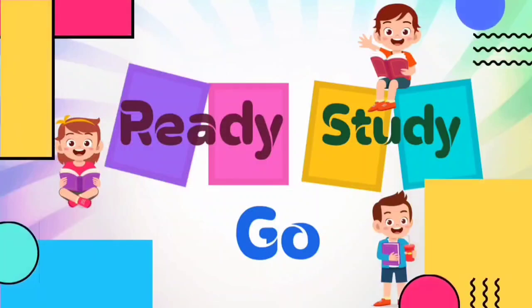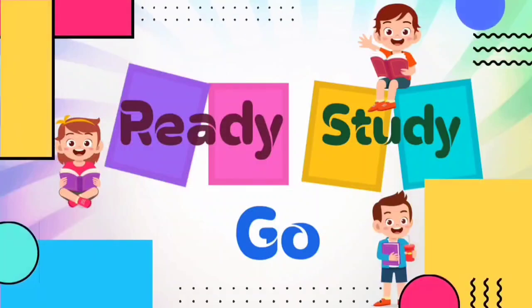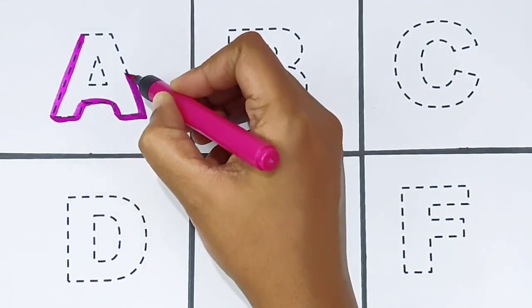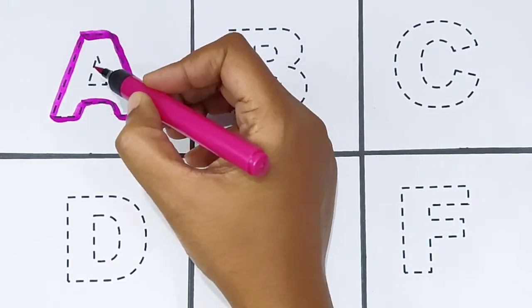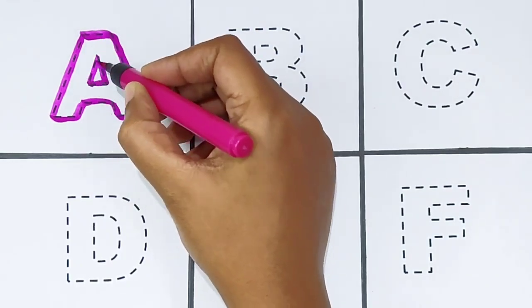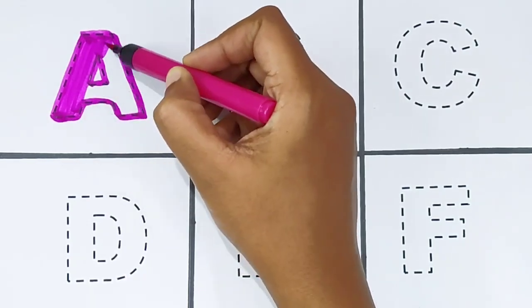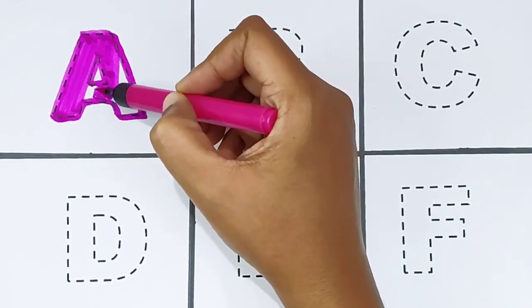Ready, study, go! Colors, let's begin. A, pink color. A is for aeroplane. A is for apple. A is for ant.